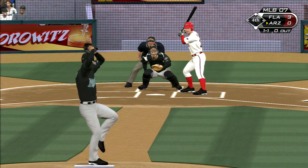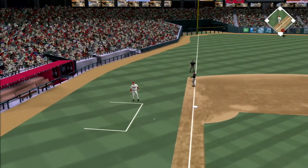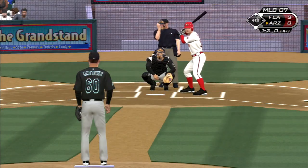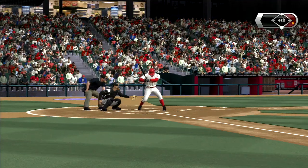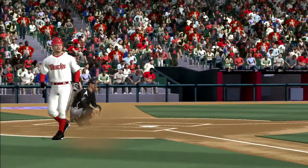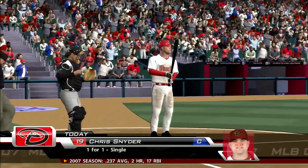And now a pitch on the way. Grounded, foul. Down on strikes for the second time here tonight. Chris Snyder will stand in. A base hit his first time around.